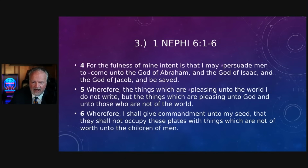And it continues, for the fullness of mine intent is that I may persuade men to come unto the God of Abraham and the God of Isaac and the God of Jacob and be saved. Wherefore the things which are pleasing unto the world I do not write, but the things which are pleasing unto God and unto those who are not of the world. Wherefore I shall give commandment unto my seed that they shall not occupy these plates with things which are not of worth unto the children of men.